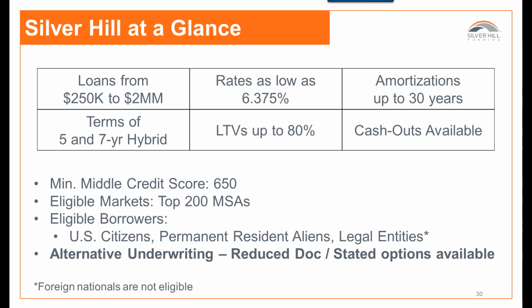So given our rates where they are closer to the banks, and given the fact that we offer yield spread, it's a very, very competitive product, and the value proposition is you can get your borrower a low rate and still make yield spread on the back.